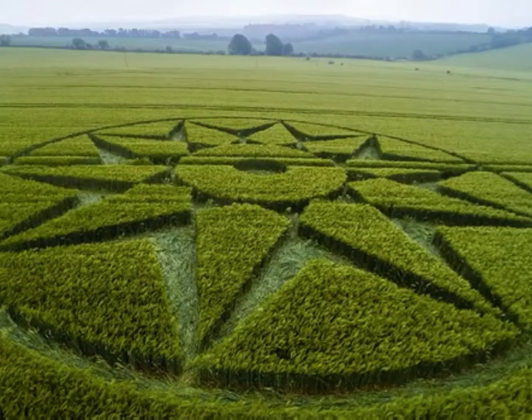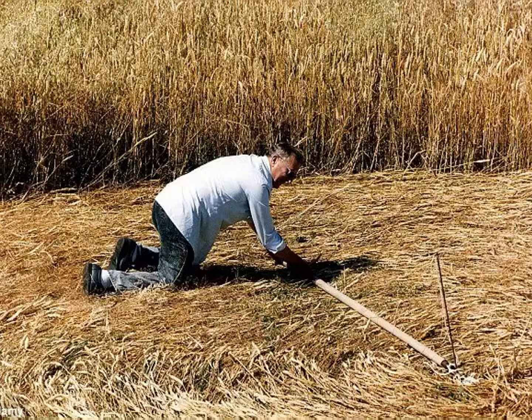And then our governments and military around the world and scientists came out and tried to debunk it, saying it was wind patterns that caused it or a tornado or whatever. Groups of people, some of them I think paid by the governments around the world, tried to debunk it and show how they could do it with a board and a rope.